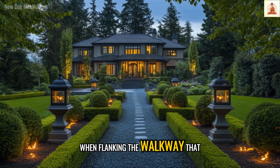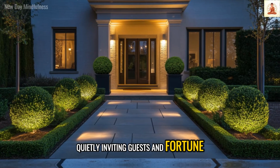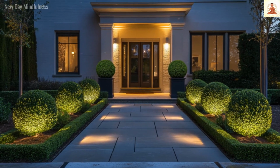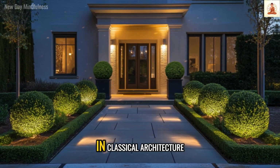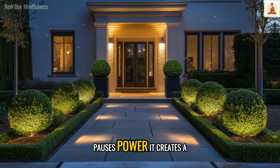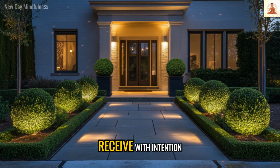When flanking the walkway that leads to the door, they serve as energetic buffers, quietly inviting guests and fortune alike to decelerate, to take in the space, to arrive consciously. The energy function of a boxwood is akin to that of a vestibule in classical architecture. It creates pause. And in Feng Shui, pause is power. It creates a break between external chaos and internal stillness. It gives you space to receive with intention.